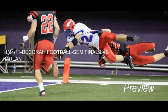If you got plans for Saturday, change them. Well, you were supposed to have plans, buddy. I had plans, but I just made it easier. The Unidome will be the place to be at 4 o'clock Saturday afternoon. Decorah in their 8th state title game.